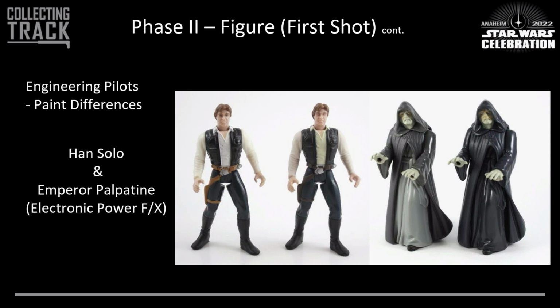Emperor Palpatine went from a more toned gray to a more consistent, solid, dark gray color. And that's from the electronic power effects line from Power of the Force 2.